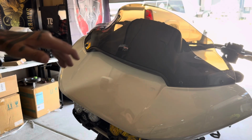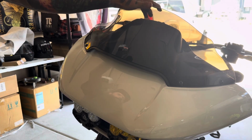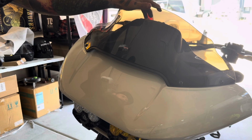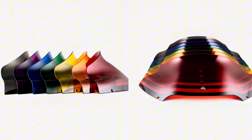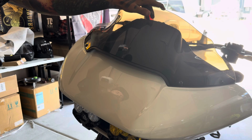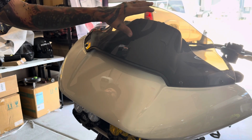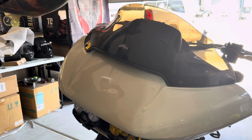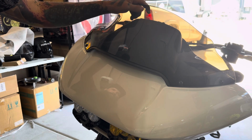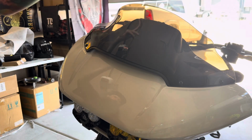Okay, so what we got on here right now is Klock Werks' bronze, what they call the color flare, and this comes in an array of colors, as you can see right here on the screen. And I mean, these are incredibly well made. Very, very well made. They're super thick, super durable. I've had rocks hit this thing coming off of trucks, and it's withstood everything that's come at it. There's no visual marks or cracks or dings or anything on it from the rocks at 80 miles an hour.